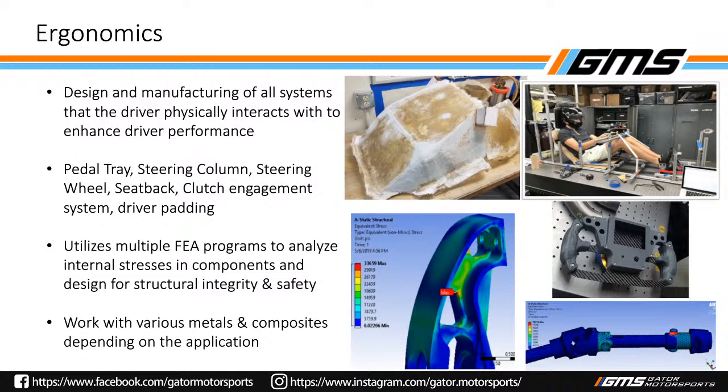We use multiple FEA programs to analyze internal stresses in components and design for structural integrity and safety. There are a couple of screenshots of FEA on the brake pedal and the steering column on the bottom there. And we work with various metals and composites depending on the application. So like the seat back is carbon fiber, and the steering wheel is carbon fiber for the most part. And then the brake pedal and a lot of other stuff is metals.